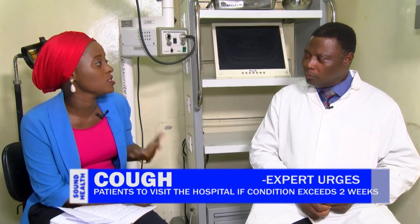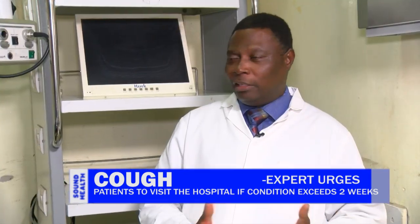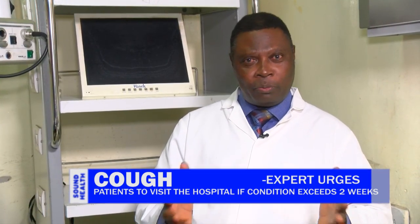These may affect patients. Can ordinary over-the-counter cough syrups ease the pain you're going through when cough sets in? It's not good to actually go to the counter and get any drugs, for any disease condition. It's better to see a family medicine doctor, who are the first people that will attend to these conditions. They will take the history, they will examine, and then do possible investigations.